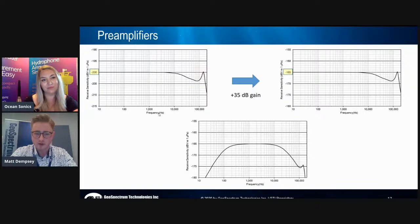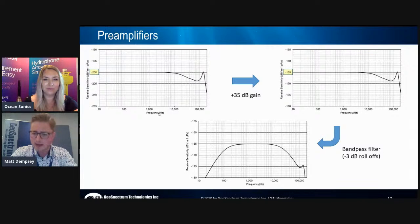So preamplifiers also, in addition to you being able to choose what signaling type you like, you can also add bandpass filters, and this is where you really customize a hydrophone, and you manufacture towards a customer's requirement, their use case. And the next slide, I'll get into that a little bit more as well.